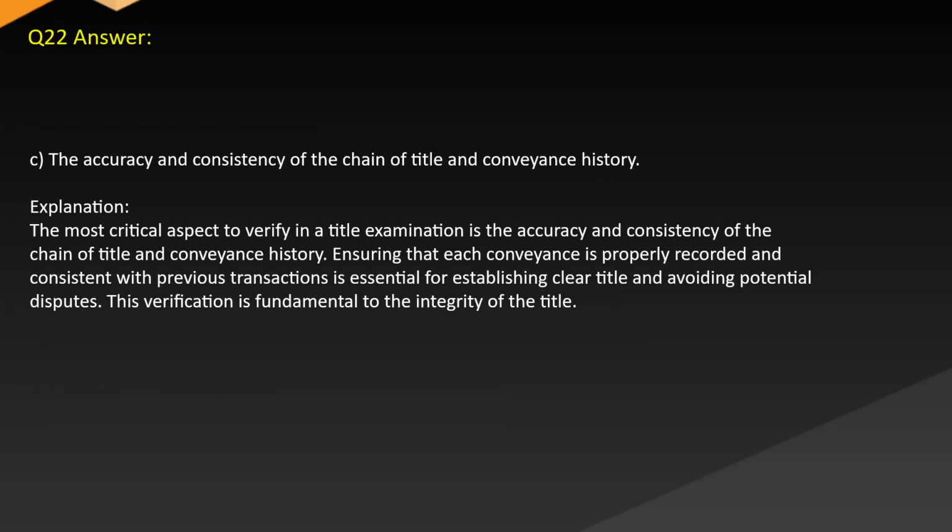Answer: C. The accuracy and consistency of the chain of title and conveyance history. Explanation. The most critical aspect to verify in a title examination is the accuracy and consistency of the chain of title and conveyance history. Ensuring that each conveyance is properly recorded and consistent with previous transactions is essential for establishing clear title and avoiding potential disputes. This verification is fundamental to the integrity of the title.